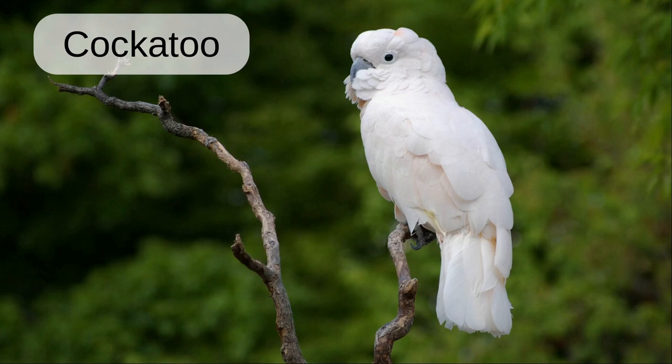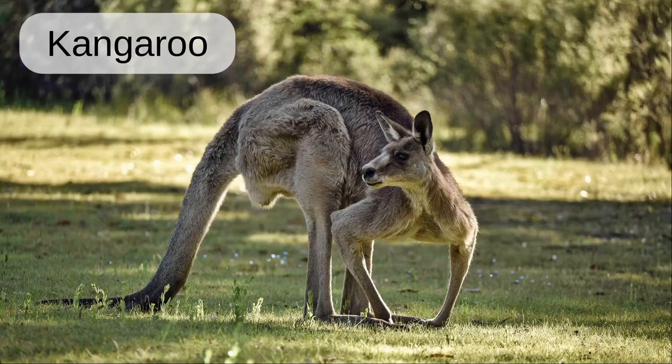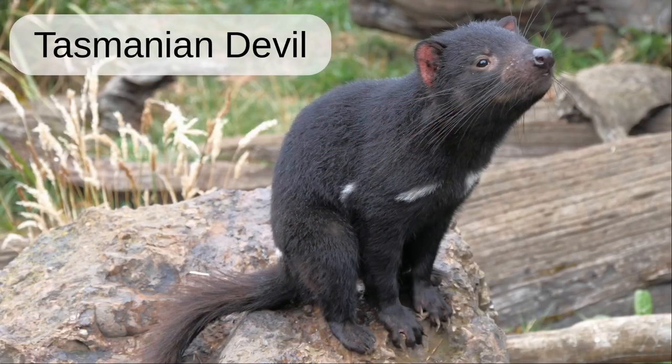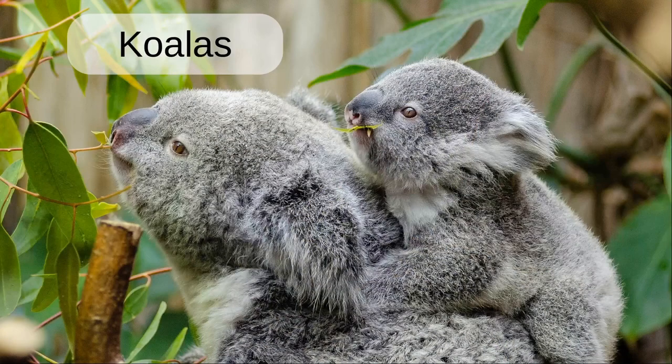If you come to Australia, you're likely to see some of our unique wildlife, like the cockatoo, a crocodile, a kangaroo, a king parrot, a Tasmanian devil, a water dragon, or some koalas.